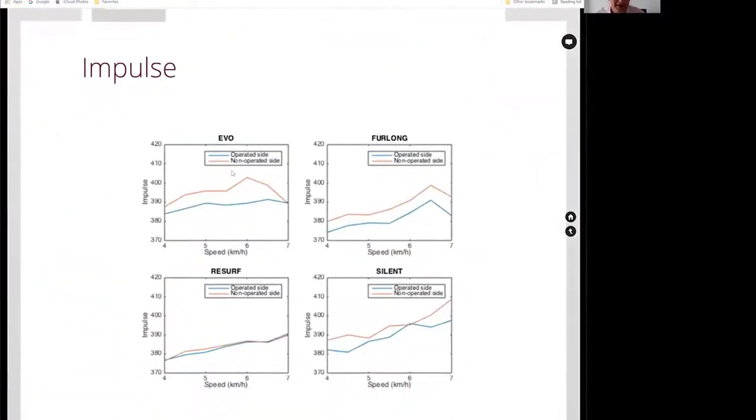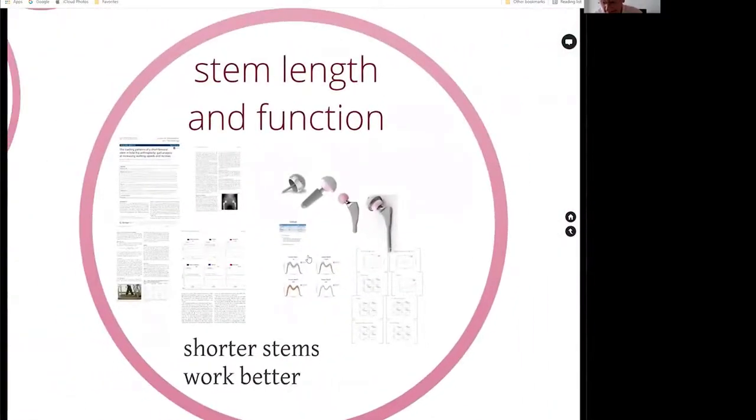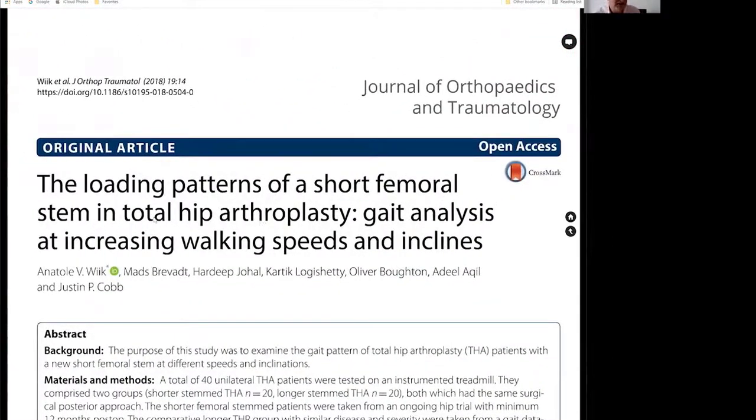When you look at the energy absorbed, the entire impulse, the non-operative side did work harder in the hip replacements than the resurfacings. And that did seem to be a significant difference. However, that change, or our understanding and appreciation of that, changed.